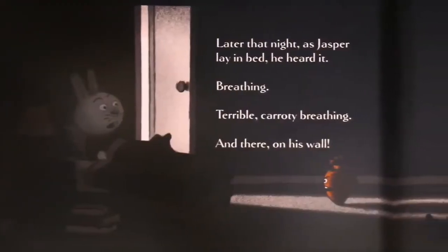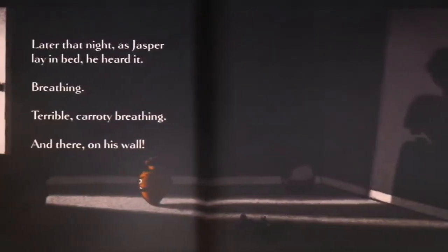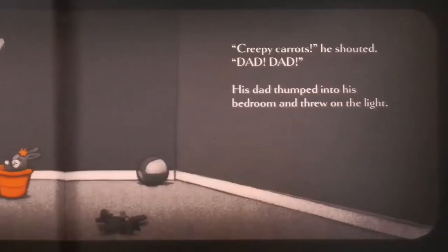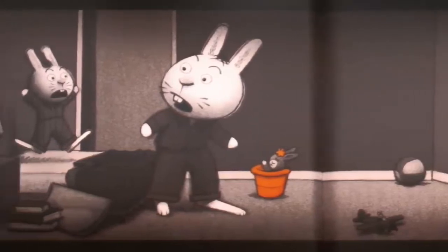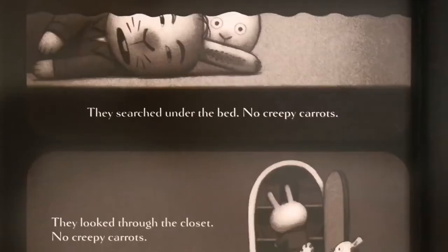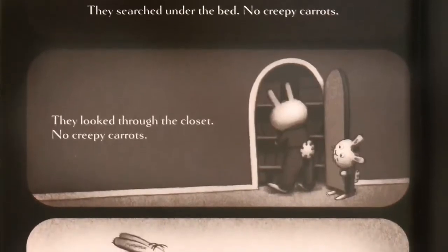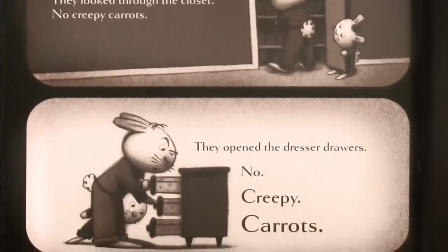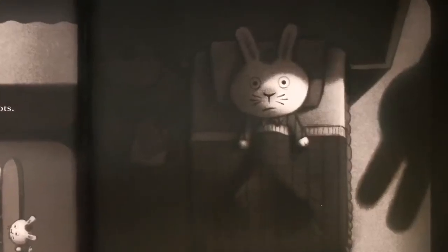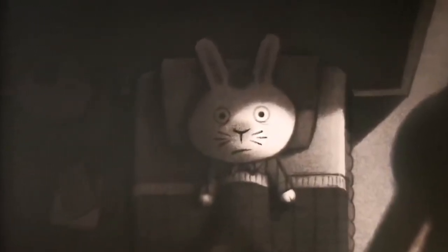Later that night, as Jasper lay in bed, he heard it. Breathing. Terrible, carroty breathing. And there, on his wall, creepy carrots! he shouted. Dad! Dad! His dad thumped into his bedroom and threw on the light. They searched under the bed. No creepy carrots. They looked through the closet. No creepy carrots. They opened the dresser drawers. No creepy carrots. Just a bad dream, son, his dad said, shaking his head. Now go to sleep. That wasn't going to happen.